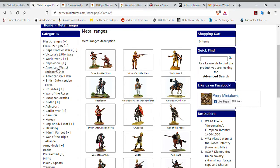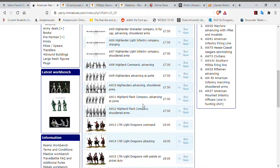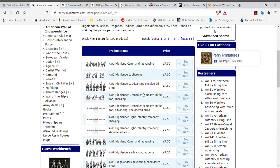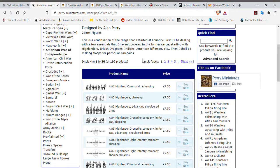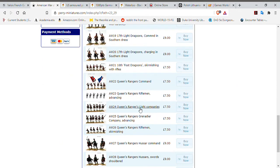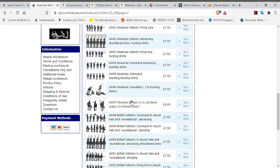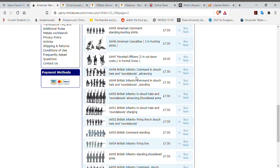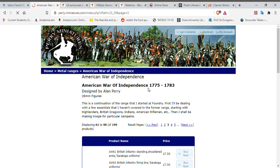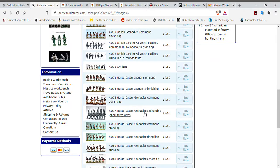Just pick American War of Independence. We haven't looked at that before. So these are packs, kind of like the assault group. Let's see if they have a box set. They probably don't because these are metal. Let's just see. Rifleman skirmishing. American Command. I mean, you have to buy several of these packs, but I'm sure it'd be a bit pricier than their plastic line. But that's the trade-off you get.